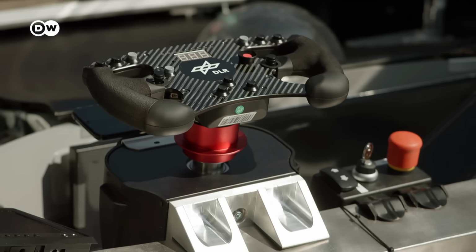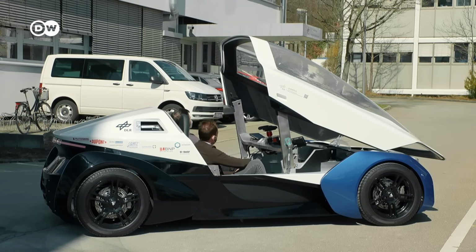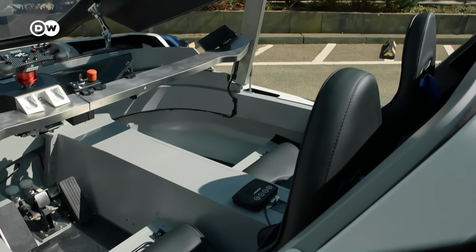The concept's low price makes it attractive. The developers estimate that the city car could cost just 15,000 euros. The institute is already being bombarded by companies and potential customers. This keeps the scientists motivated. At the Institute of Vehicle Concepts, we think that there will continue to be a mix of different technologies in the future, and also different drivetrain technologies.